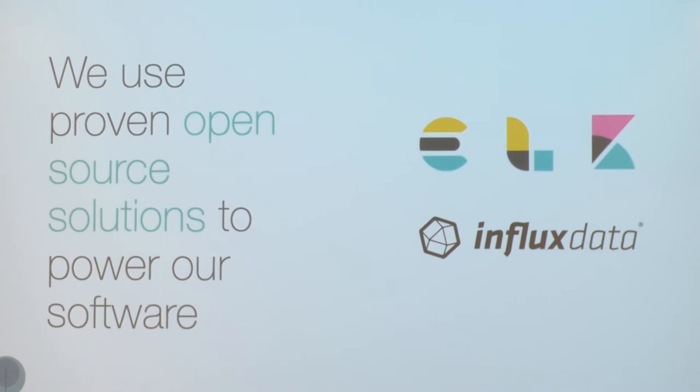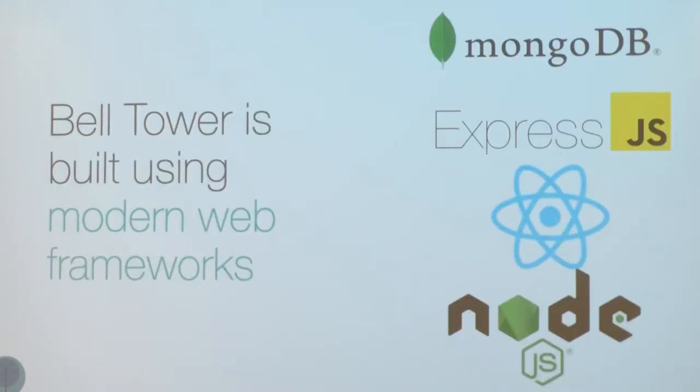We use proven open source solutions such as Influx Data and Elk Stack. And for the front end, we've got Node.js, Express.js, well, MongoDB is not the front end, but part of the web framework there.